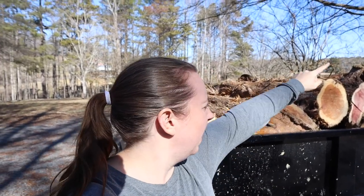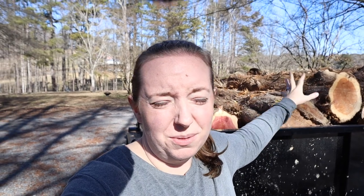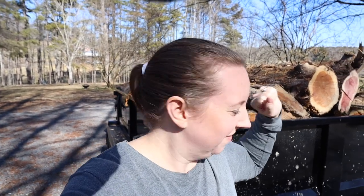Adam's been harvesting cedar trees that we had lining our property. And so he's taking these over to our friend Johnny's to actually saw them into usable lumber. So that's exciting.